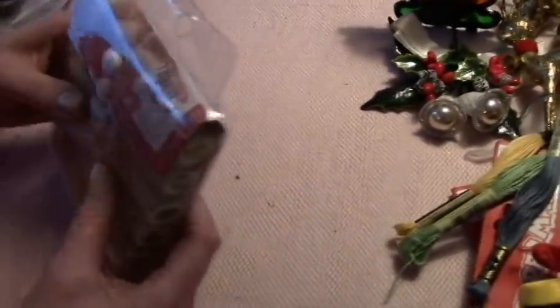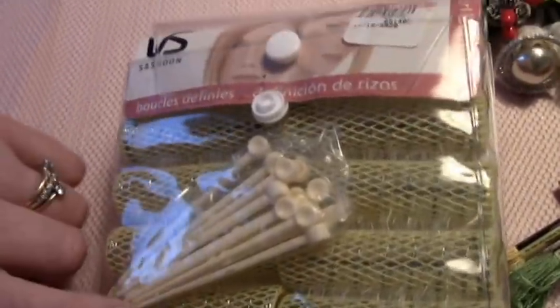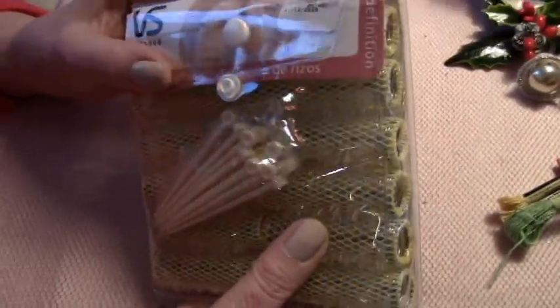It wasn't much. Oh, I got these. This was $2.99. People like these. I mean, you can sell these for like $25. These brush rollers with the picks. So these are the Vidal Sassoon ones. So they're extra bougie, I guess. So got those.